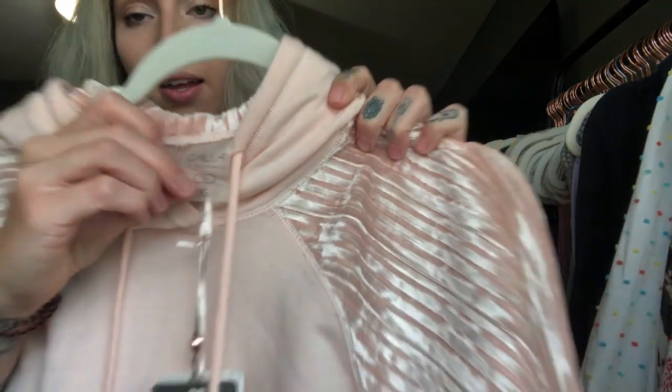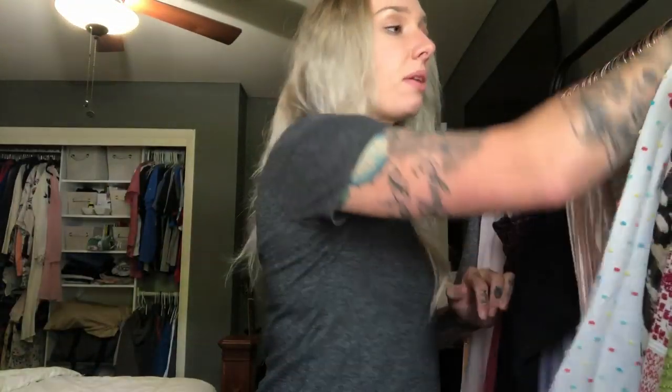So this is a brand new with tags Calia, am I saying that right? It's Carrie Underwood's activewear brand, right? Yeah, by Carrie Underwood, Calia. So I heard through the grapevine of Instagram that this was a good brand to resell. Because it was new with tags, I picked it up. I don't know what I'm gonna list it for yet. Maybe 35, maybe less, maybe more. I doubt more, but it is new with tags.